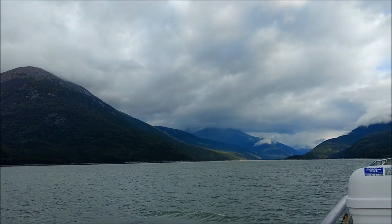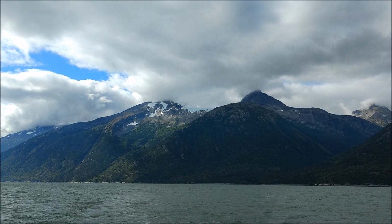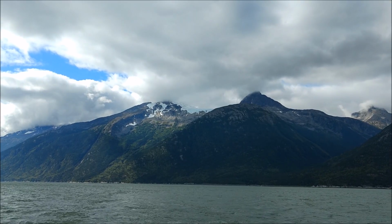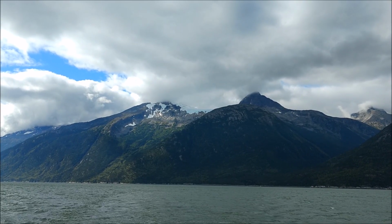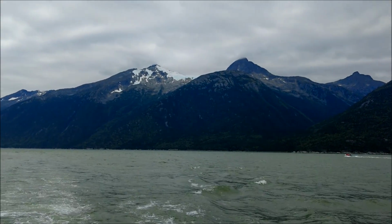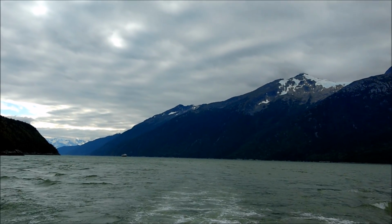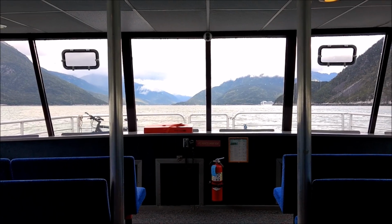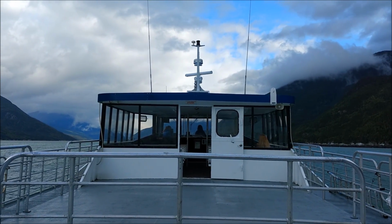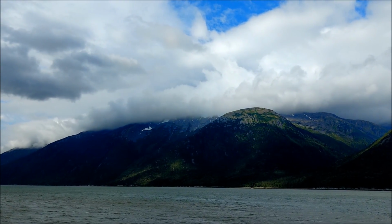The mountain right in front of us is Harding Mountain. And if you look up at the very top, you might see a light blue sheet of ice peeking out from underneath the snow. That is the Harding Glacier. President Harding was the first and only president to visit this area, and that was back in 1923.